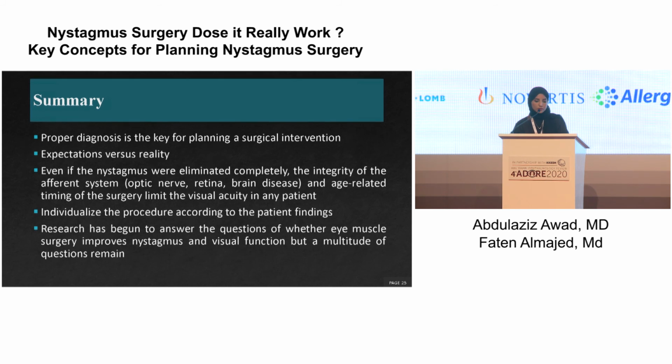We should always individualize the procedure according to the patient findings, and research has begun to answer the questions of whether eye muscle surgery improves nystagmus and visual function, but a multitude of questions still remain.